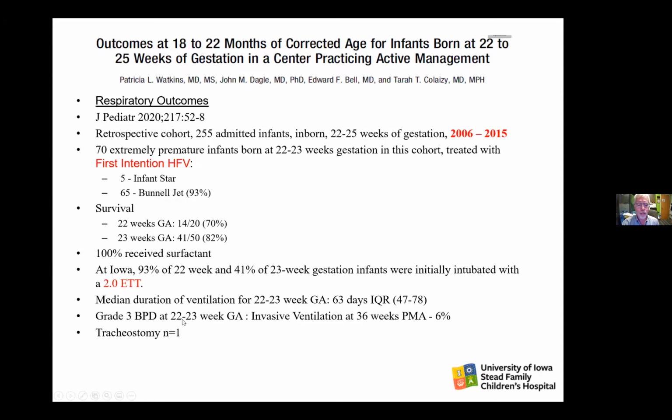Now, what I consider severe BPD, you want to go with Eric Jensen at the University of Pennsylvania, Children's Hospital of Pennsylvania. Their brilliant work on what is the real BPD, and that's this grading system. Grade 3 BPD means you're still on an invasive ventilator at 36 weeks post-menstrual age. And if you're still on a ventilator at 36 weeks post-menstrual age, this increases the risk of poor neurodevelopment outcome. So this is really the big marker, not oxygen at 36 weeks. Only 6% of this incredibly tiny group is still needing the ventilator, and only 1 required a tracheostomy in this group.